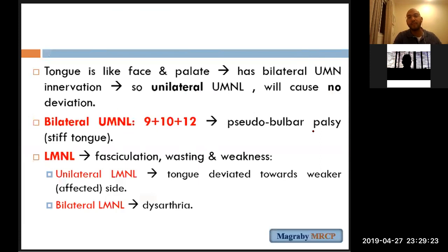And this is called pseudobulbar palsy, which results in a stiff tongue. Remember that pseudobulbar palsy is upper motor neuron, with a stiff tongue. Stiff tongue, pseudobulbar palsy, and this is with the upper motor neuron lesion. While in the lower motor neuron lesion, there will be fasciculation, wasting, and tremors, like this.